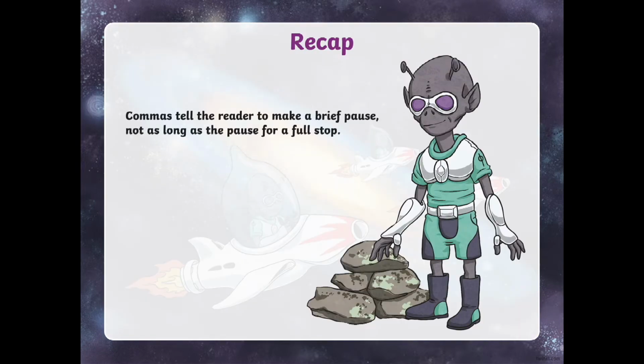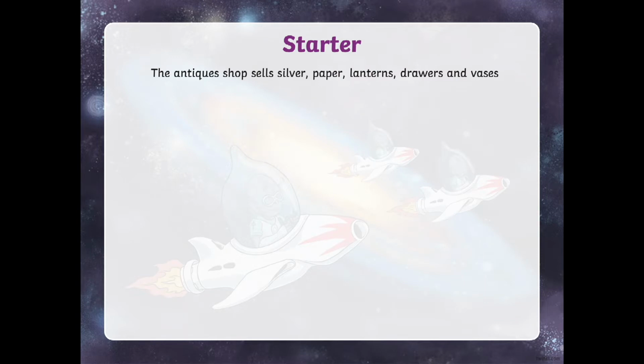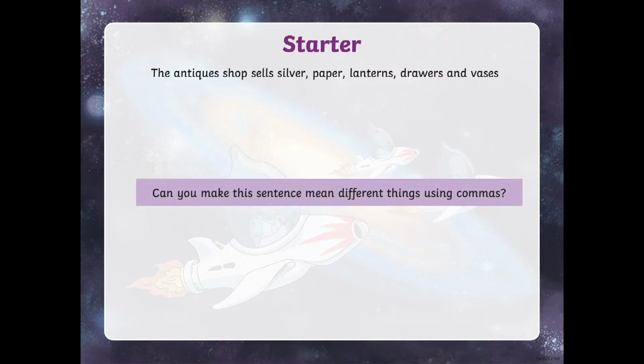So, quick recap. Commas tell the reader to make a brief pause, not as long as the pause for a full stop. They're a little bit more complicated than other punctuation because we can use them in lots of different ways. Okay, so we've got here, the antique shop sells silver, paper, lanterns, drawers and vases. Can you make this sentence mean different things using the commas? So a bit like yesterday.